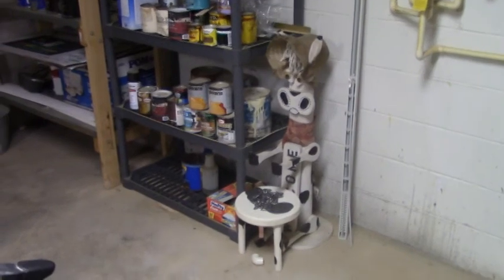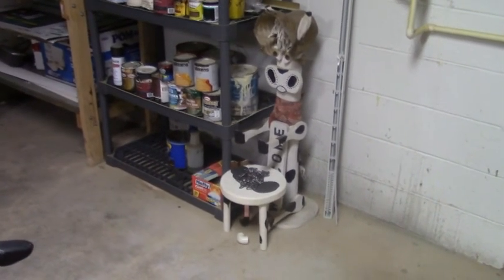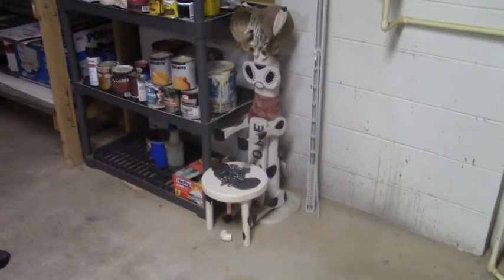Here sits the old welcome cow. She's been retired, and so is her stool. She put in 15 good years.